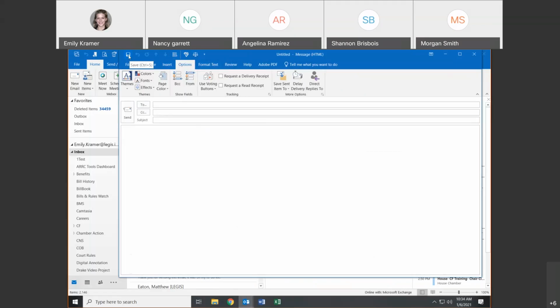The first is save. We already talked about this briefly. If you want to save that copy of this to your drafts folder before you send it, instead of hitting send when you're done drafting the email, you would hit save, close it, and then it would go into your drafts folder. That's what that save is for.